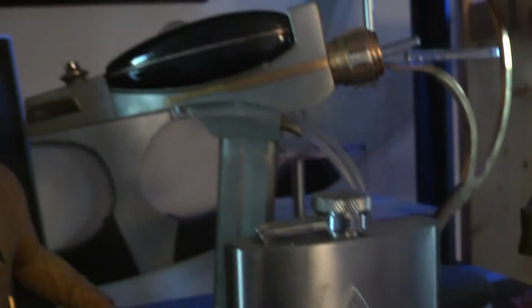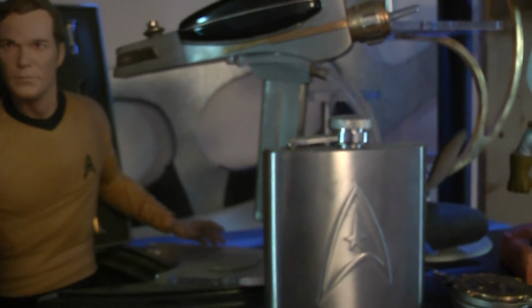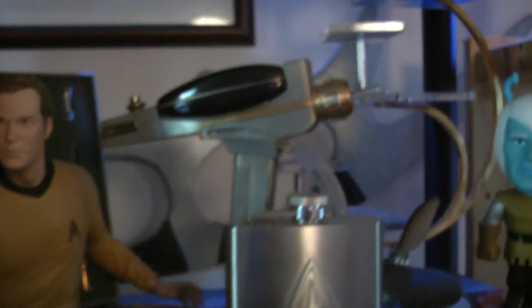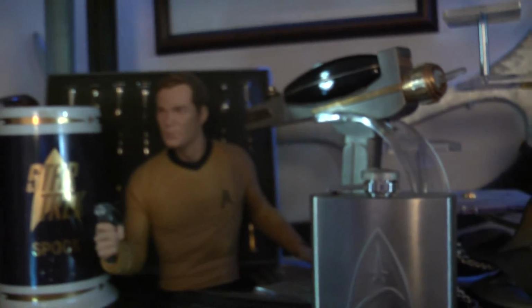In the background, I've got a bat'leth, as you can see. So I'm going to have to move. You can see a Klingon bat'leth there as well. So that's that. Right, so we'll move on further down to the other stuff. Right, I'll see you there, guys.